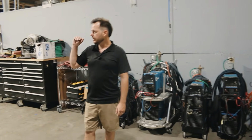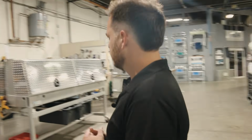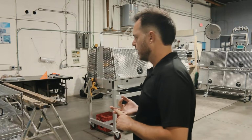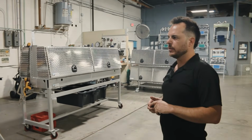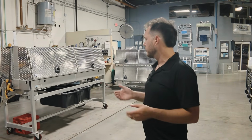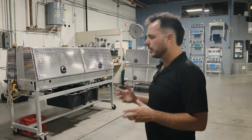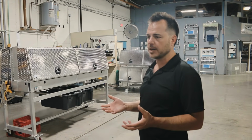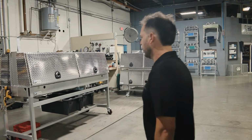Behind me here is the toolbox area. For our truck racks, we used to buy 3 different versions of toolboxes, and we were having issues with the suppliers we were working with. At the time, we had the technology to start manufacturing our own boxes, so we did. And we basically took a couple features of all the different boxes we were buying, and made our own design, and it's pretty cool.